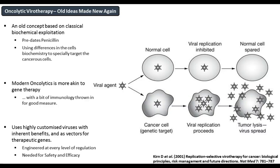Since this very old idea, the field has morphed beyond all recognition, of course. Modern oncolytic virotherapy is more like gene therapy, and we're also beginning to exploit the immunological mechanisms involved. There was a recent review talking about how antiviral immunity is actually a key part of how oncolytics can work as a therapy.